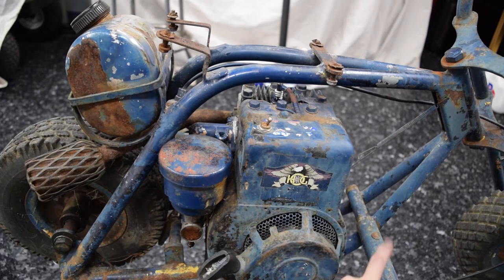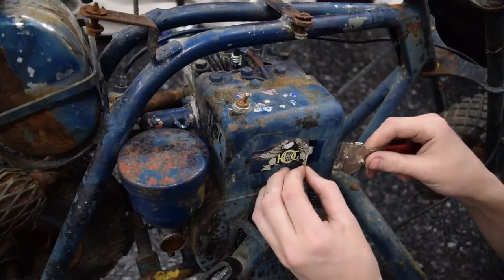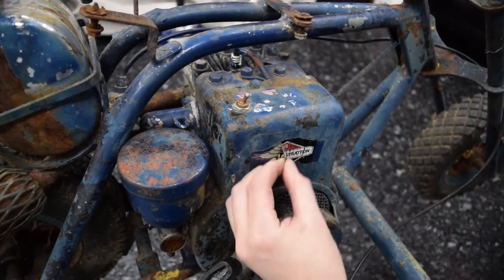Probably end up having to make a seat from scratch or find one that's approximately the right size and mount that. The only other thing that's not original is this pipe. It looks like the original foot post broke off and they just put this piece of pipe on it and bolted it in. The other side's also not there, so I'll have to do something about that in the future. I have no idea what we're going to do yet. There's so much dirt everywhere. Yep, there we go. Briggs and Stratton.